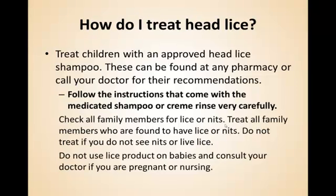Do not treat babies, and if you are pregnant or nursing, call your doctor before you use any kind of treatment. And the same goes for babies. If you end up with a baby that does have head lice or nits, you need to call the pediatrician to find out what they recommend you do.